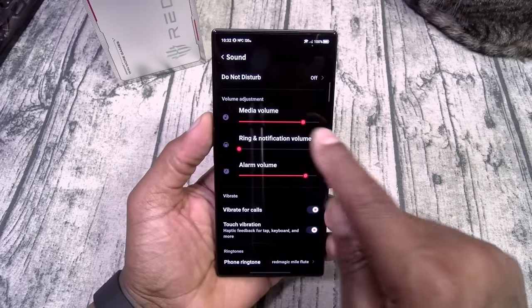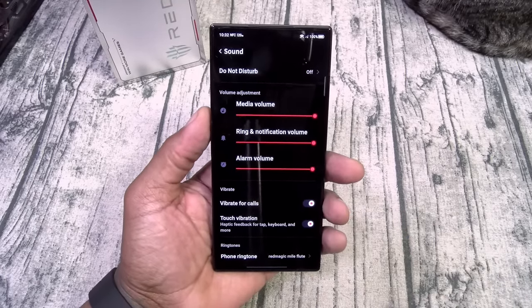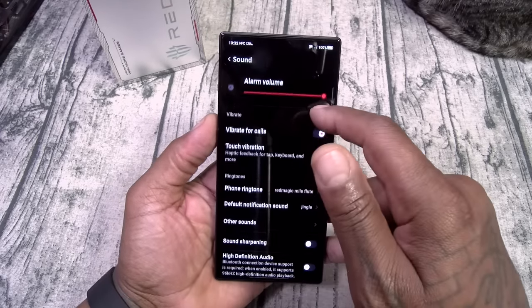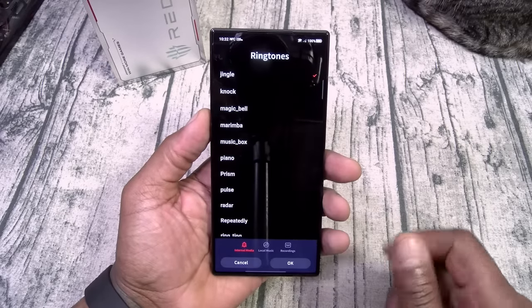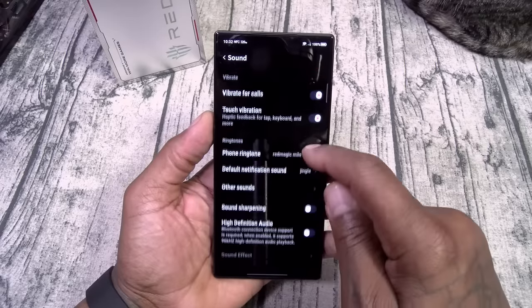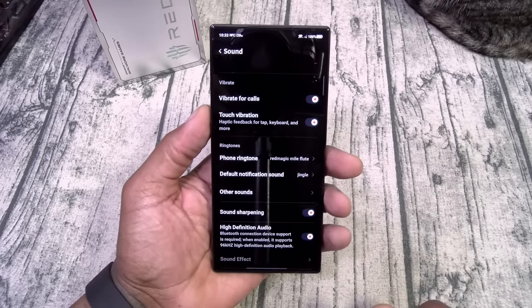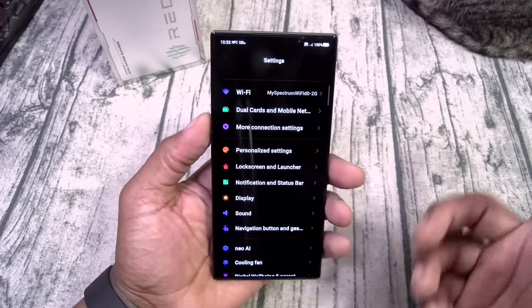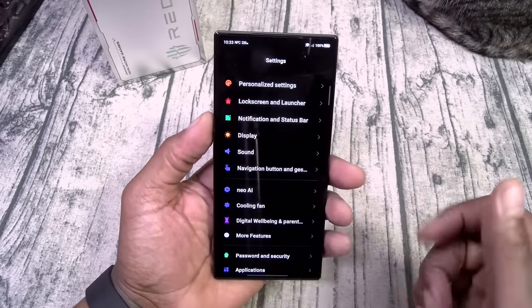Let's go to sound. Now, the speakers on this phone. Okay, super loud. Crazy. Also, the haptics, okay? Let me just change that real quick. The haptics, okay, now you got high definition audio, might as well turn that on. Sound sharpening, turn that on. Okay, there's all your other sounds, everything that you need. Navigation and gestures, nothing to really see there.